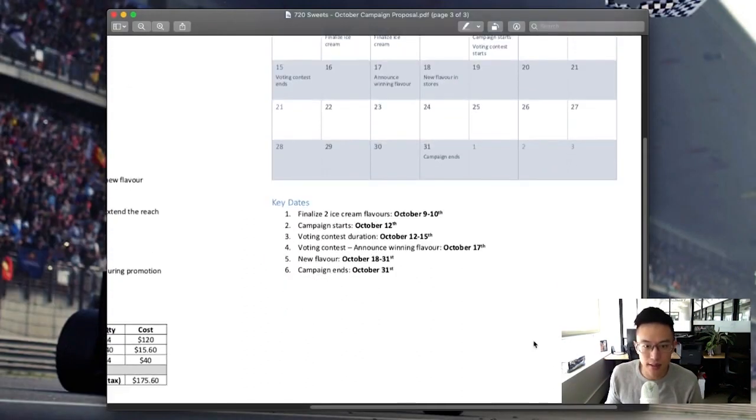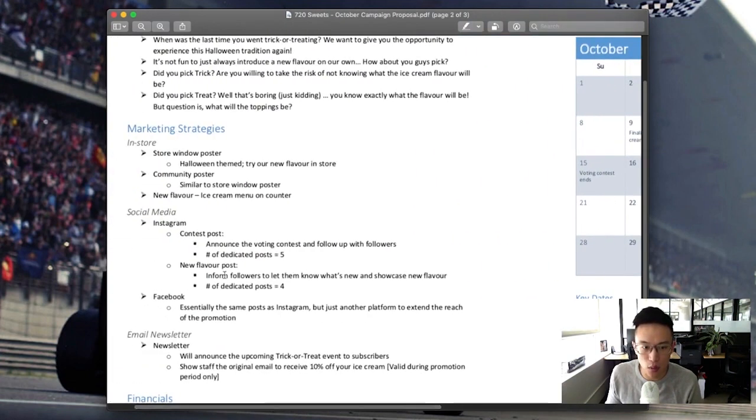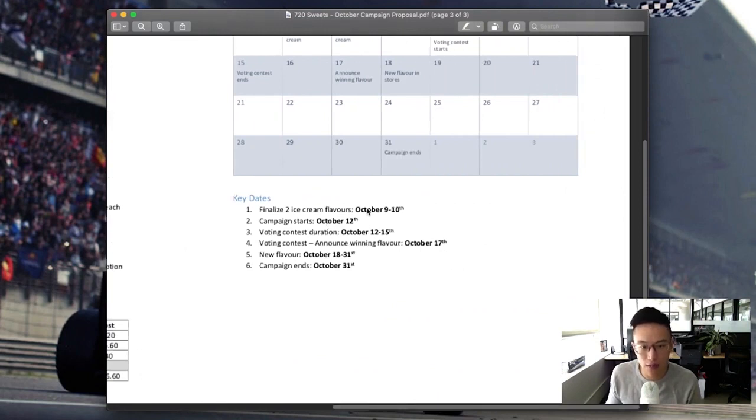Some of the key dates: finalize the 2 ice cream flavors, campaign starts, voting contest duration, voting contest announced, the new flavor, the campaign ends. So these are just some of the key dates that we talked about, but then of course we have a lot more in-depth items. We need to create our newsletter, our new flavor posts, contest posts, and the different posters that we need to create, and we are identifying all the different items here in order to get ready for our launch and to finalize everything.